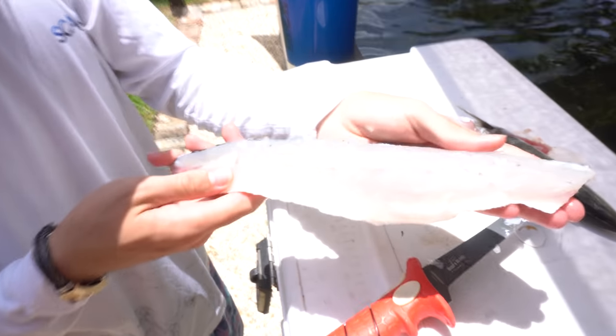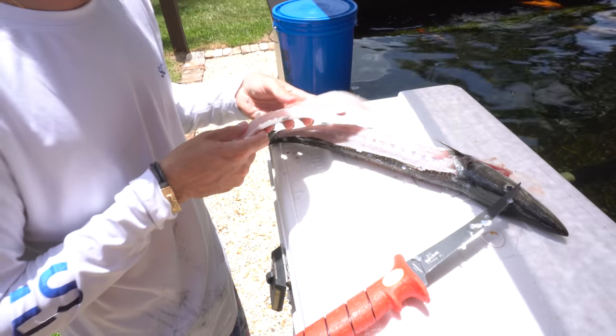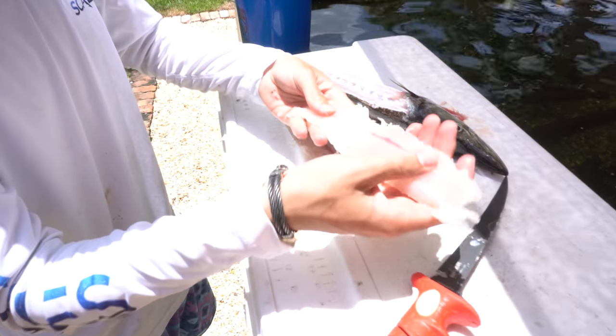There's the fillet right there. It does need to get washed up. We gotta take the skin off it. These things smell so bad. There you have it, there's your fillet. We're gonna take the pin bones out of it. I'm gonna knock off the other side, then we're gonna go into the kitchen, and we're gonna cook this puppy up. I'll see you guys inside.